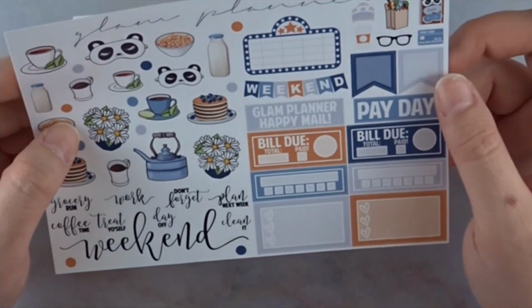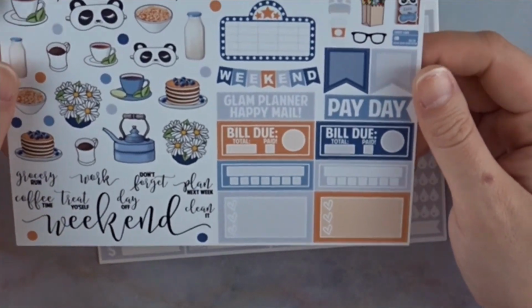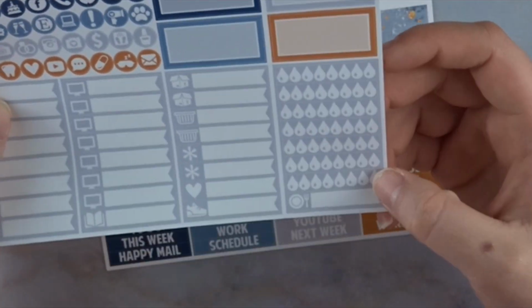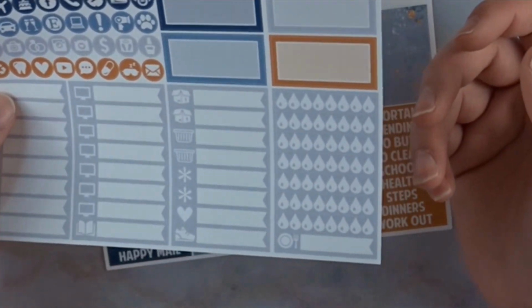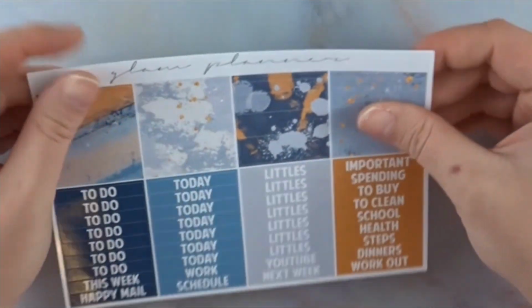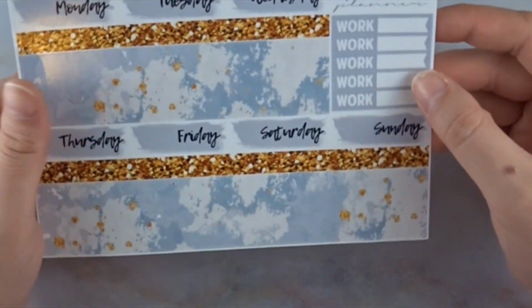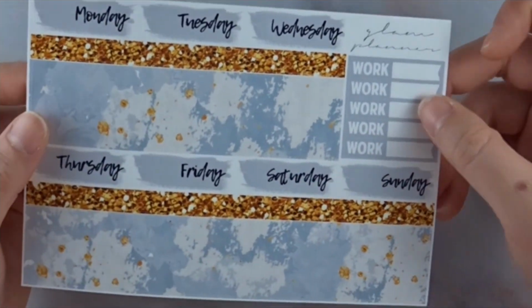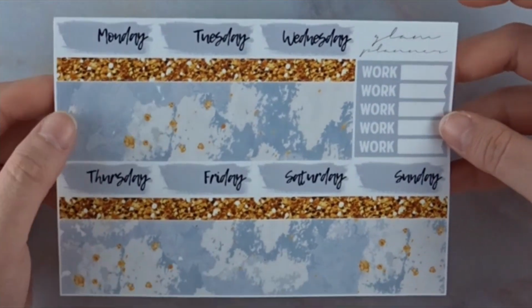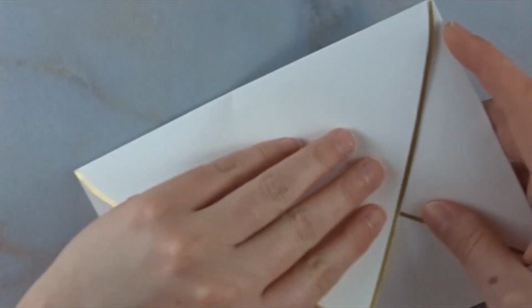Glam Planner Happy Mail. So I was right. That's what it says. Good. I was a little worried. It's so pretty. I like the color scheme. You have some hydrate. I like how they put more because you need to keep up with your hydrating daily, so I could do it daily. You have your icons. And here we have some washi strips, little things. And then the bottom washi and the day covers. That's cool. You have one that goes up top. I might overlay it a little bit and then put a foil one on top. I'm excited. I love it. So that's from Glam Planner.